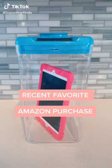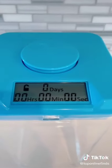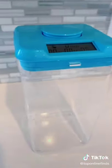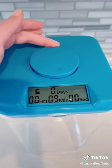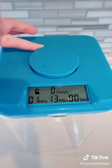This time locking safe container is so genius and perfect for every household. Whether you have kids or not, it comes in multiple different sizes and you can adjust the time that you want it to be locked. And you just twist this little thing on top and set it to the time. It goes anywhere from 1 minute up to 10 days.